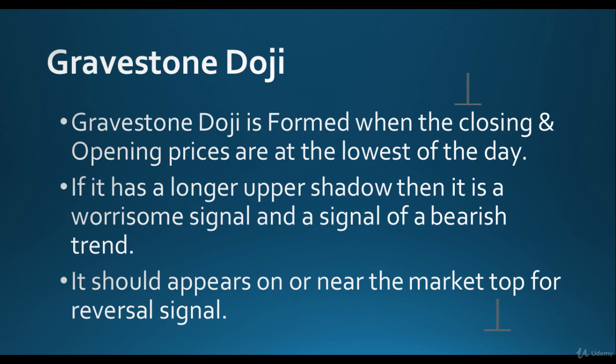Because let's presume it's a bullish trend. Everyone is buying. Everyone is bullish. But then someone comes in and sells. He sells it to everyone who's a buyer. And he sells so much that the price comes back to the opening.